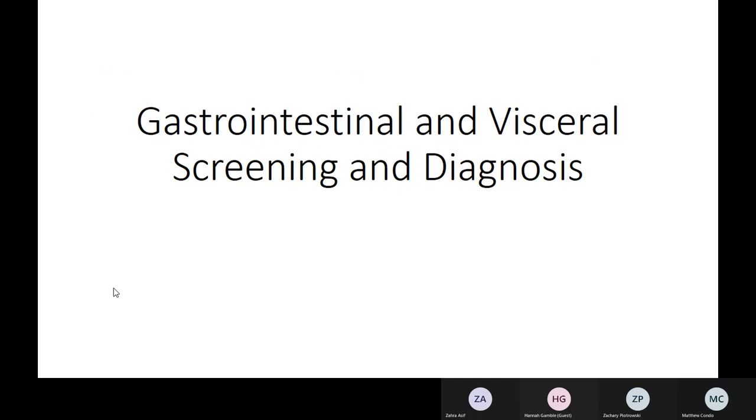All right, let's go ahead. Let's take 10 minutes, a little DVT prevention. And then we'll get into a little bit of the screening, a little bit of the imaging. And then we'll get out of here for the day. Well, you guys are going to lab. I'll get out of here for the day.